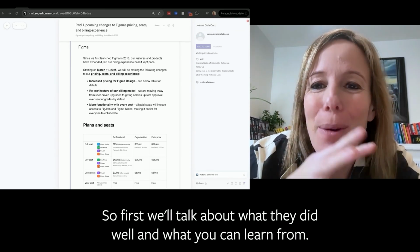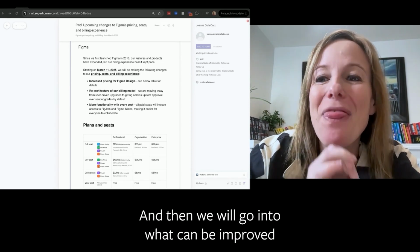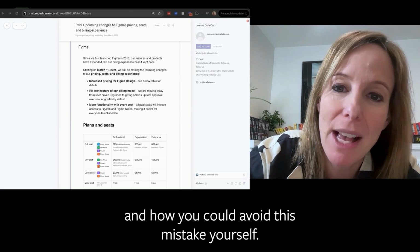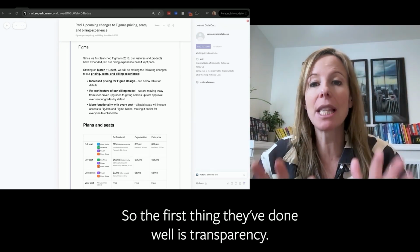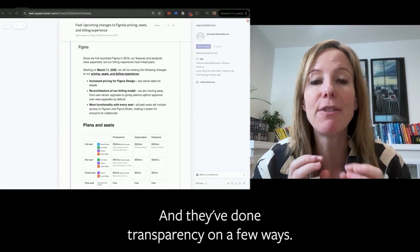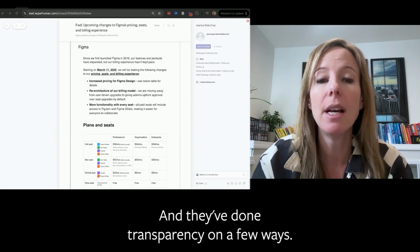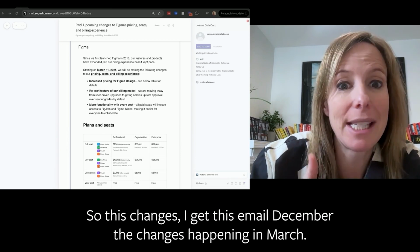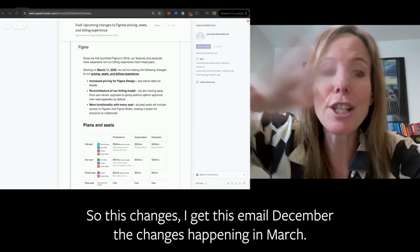First, we'll talk about what they did well and what you can learn from, and then we will go into what can be improved and how you could avoid this mistake yourself. Okay, so the first thing that they've done well is transparency, and they've done transparency well in a few ways. So they gave people advance notice. I get this email in December, the change is happening in March.